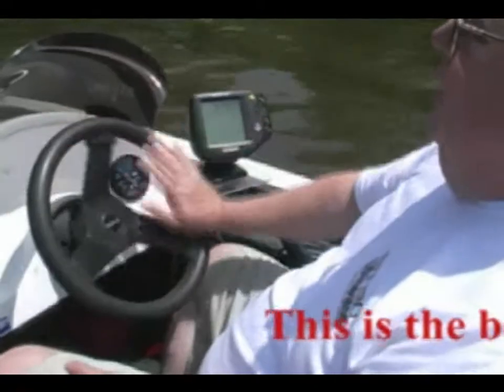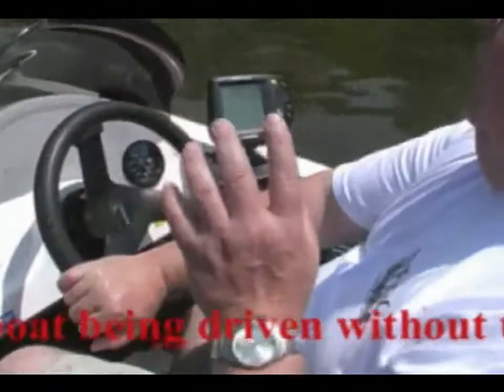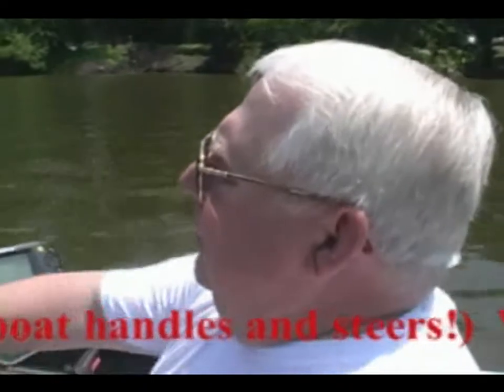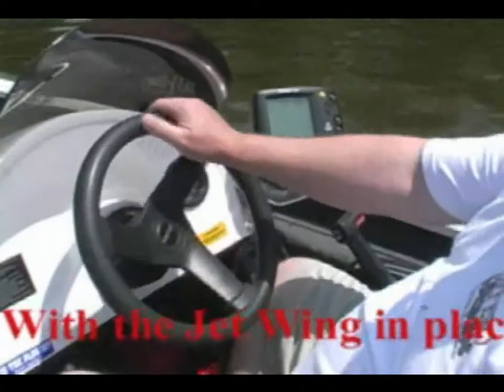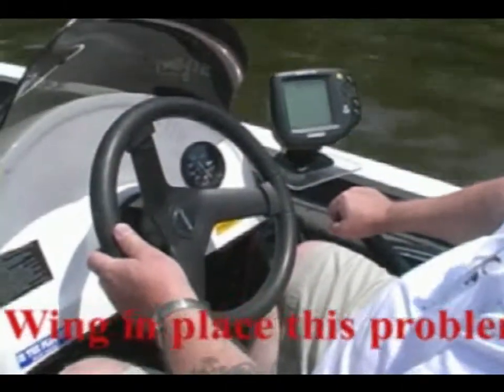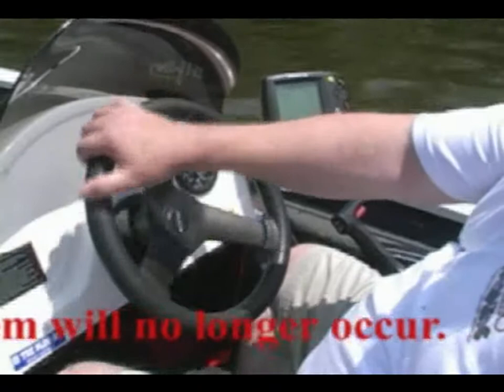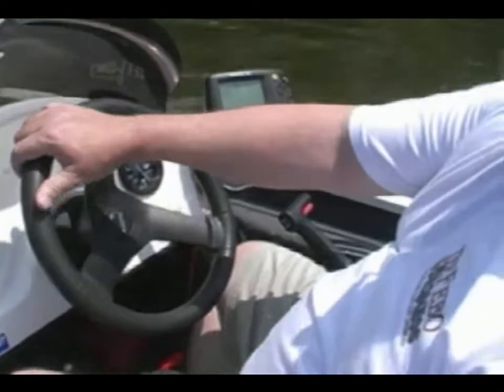So tell me basically what is it that's occurring right now with the steering that you're in an idle speed with your jet drive. With a jet drive, the boat understands high RPMs. At low RPMs, the boat has a hard time. You have to wrestle the boat in order to keep it on course. That's what I'm demonstrating now. If you want to troll with this motor, or even putting it on a trailer, you have a hard time getting the boat to line up straight.